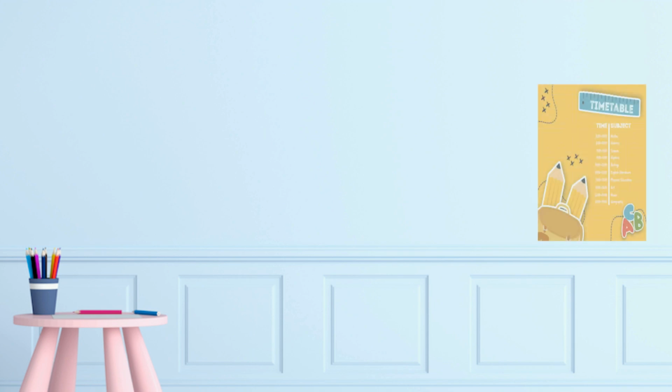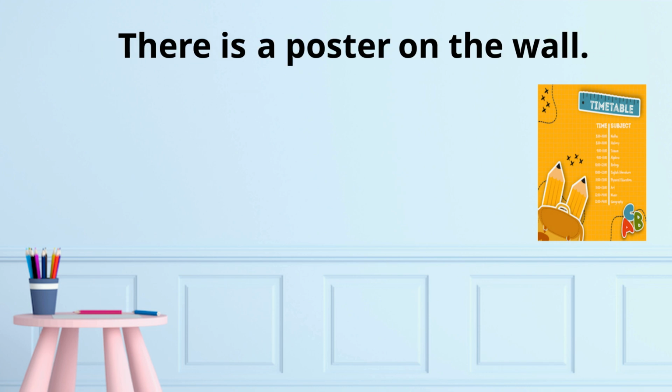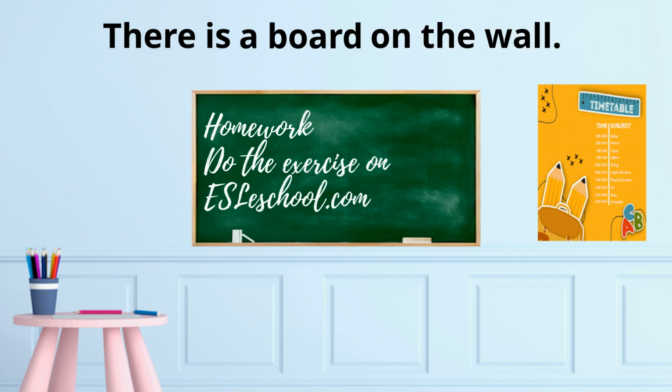Now, let's find out what's on the wall. Try to make a sentence. Are you ready? A poster. There is a poster on the wall. A board. There is a board on the wall.